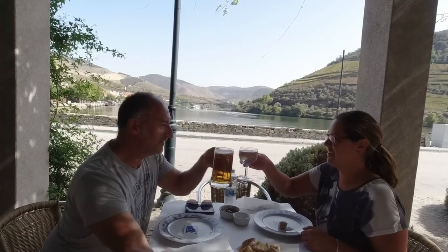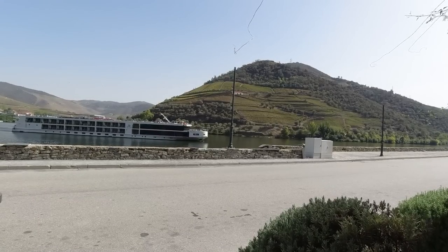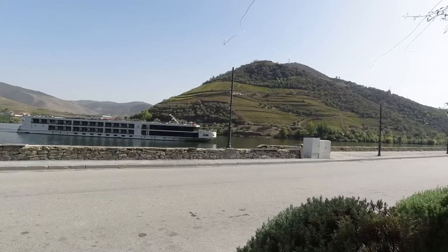We sat in a lovely restaurant right by the river and we had the meal of the day, which consisted of pork cooked in onions. And what better way to spend lunch than watching the cruise ship sail by?